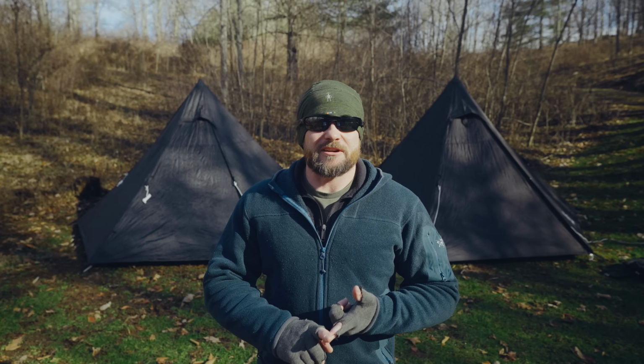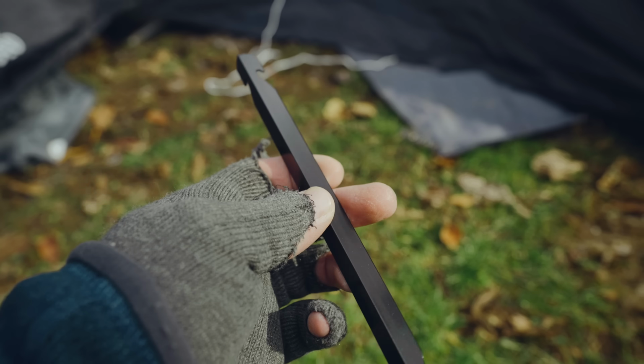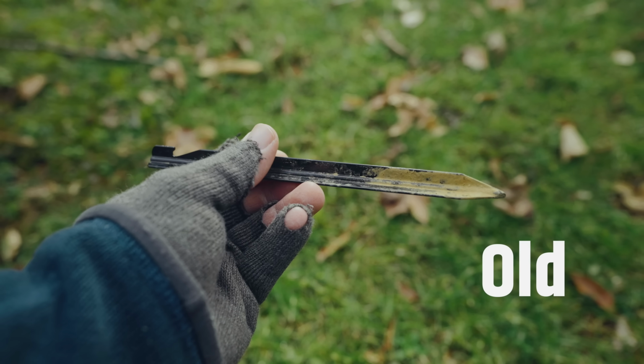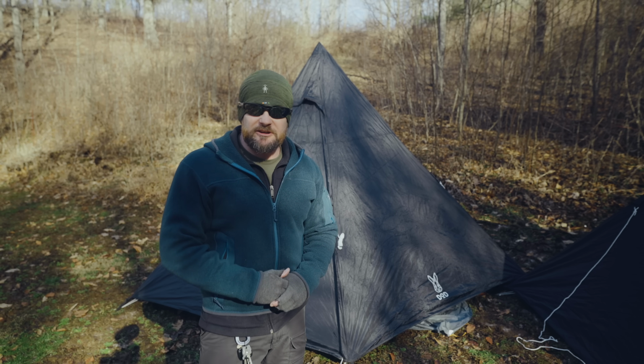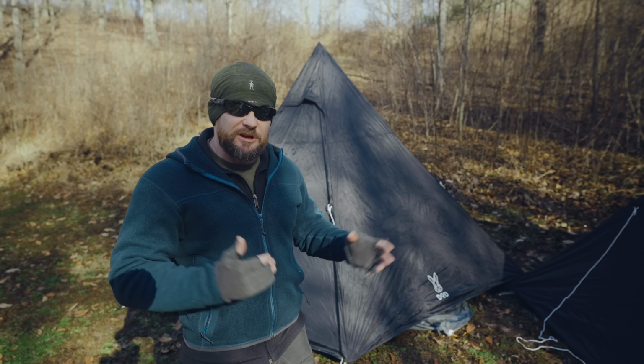The materials are the same. The inners, same. The tent stakes, same. The poles, the exact same. Based upon my initial look of these tents, they're the same, folks. There are no differences. There's a few things that I want to check out here when it comes to the new version and compare it to the old version.